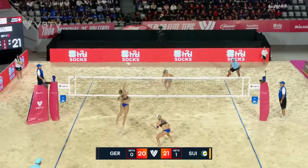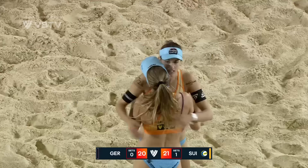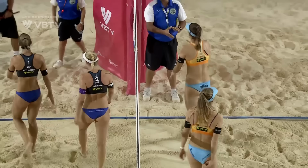And that's it. It's all over. An error from Germany and Switzerland take the set 22-20, winning the match. Wonderful start for Switzerland, for Tanja Hüberli.